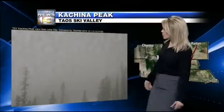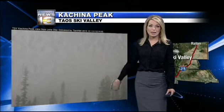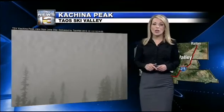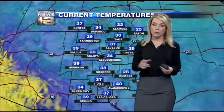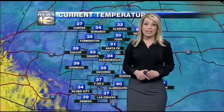I mentioned Taos, Kachina Peak. You can barely see the mountain because of the snow just stuck to the lens. We're also seeing a little bit of problems out across the Continental Divide as well. Here's I-40 out along the west. This will get a lot worse within the next coming hours with that second band moving in. So we're going to be tracking this throughout the later end of today.